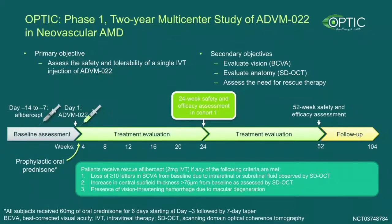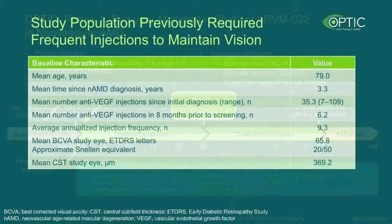OPTIC is a phase 1 two-year study of a single in-office intravitreal injection of 022 in previously treated macular degeneration patients. The focus of this presentation is the 24-week data. ADVM-022 is administered 7 to 14 days following an aflibercept injection. All patients receive prophylactic oral steroids. If any protocol-defined criteria are met, the patients could receive rescue injections.